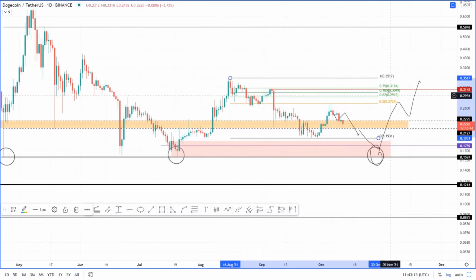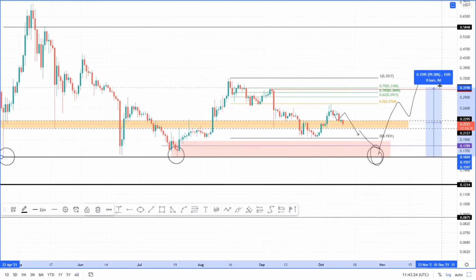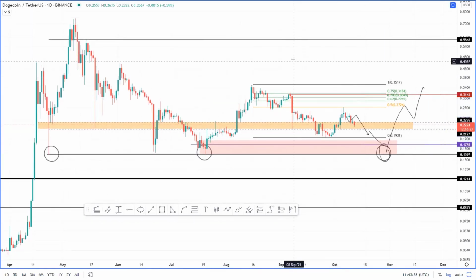Assuming it forms a double top here, this run up would be roughly a 66% upswing. If not, if we form a triple bottom, triple tap, it would be a roughly double, 100% upswing for Dogecoin. And I do think eventually what's going to happen is people that are massively obsessed with Shiba right now, and I don't blame them.